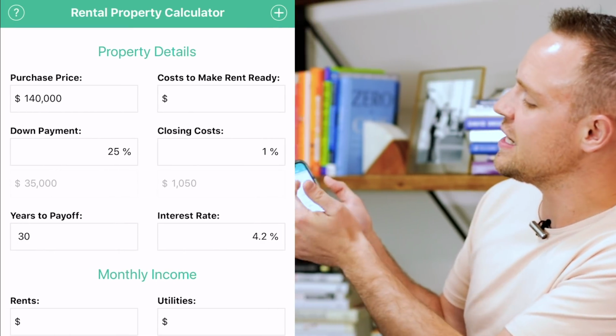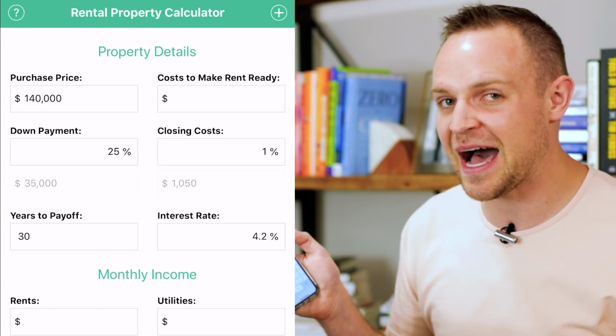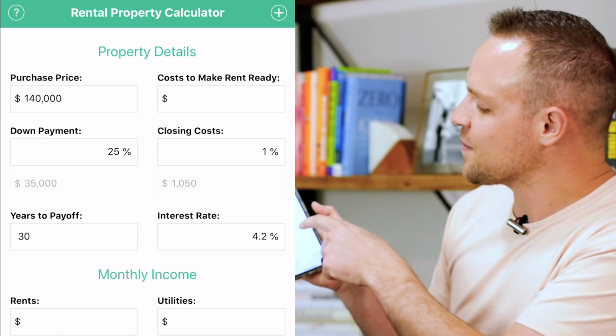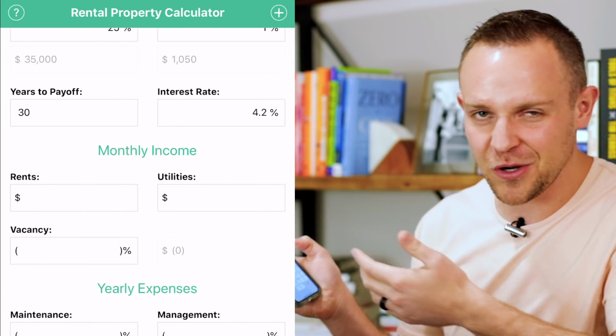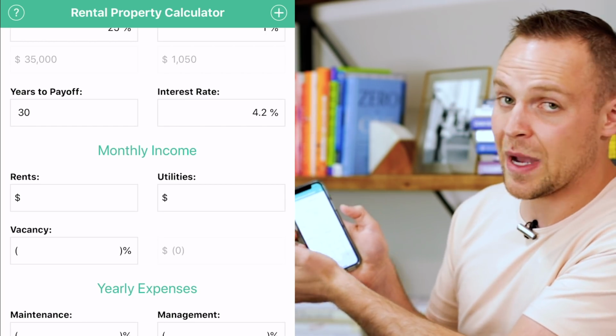So again, 30 years, that's not a true 30 years because my rate's going to change in 5. However, that's how it's set up for the loan. So that's my situation. That is what my interest rate is at. And I know I'm disappointed about it, but life happens and it's still a good deal. The next thing is the rents.